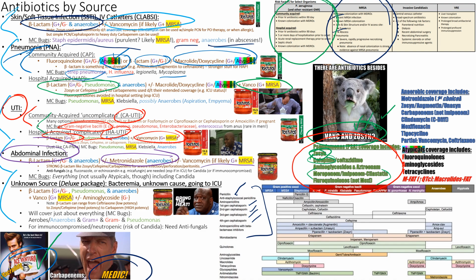Okay, the most common bugs can be everything. It can even be fungus, right, or fungi. So you might see a patient on fluconazole, for instance, an antifungal. So why that antifungal? It's because they have an abdominal process. That's what's going on, especially if your patient's immunocompromised.